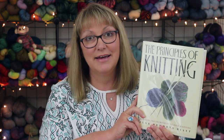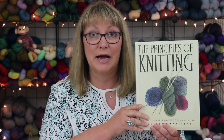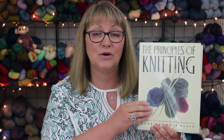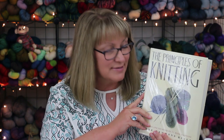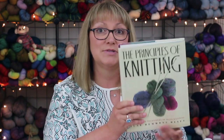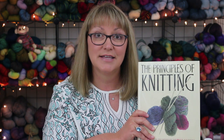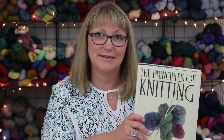Okay, next in our countdown is number 4, and that book is The Principles of Knitting by June Hemmons Hyatt. I can't believe this is one I didn't have, so I checked it out of my local library, and all they had was the older first edition. A second updated edition came out in 2012, and it's even bigger than this one with 736 pages. Yeah, so this is a hefty book. It is 9 by 11 inches and weighs about 5 pounds.